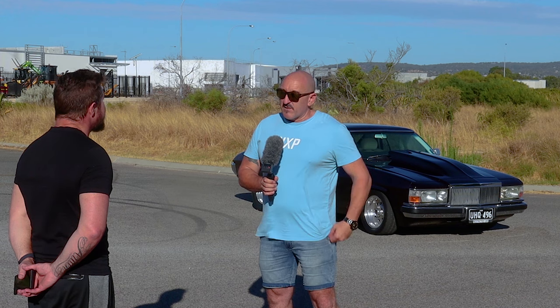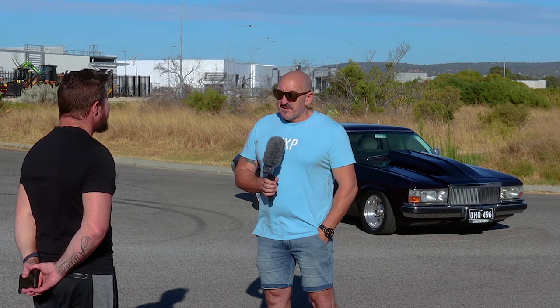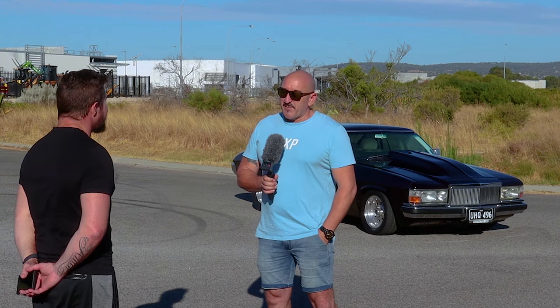So I wanted to go big block this time. The colour similar to the last car as well, but just every other little piece that I could squeeze in there, I just managed to factor in. Some things changed along the way. The original package of car that we bought probably wasn't as good as we'd hoped. So there was a lot of money spent on particularly the body.